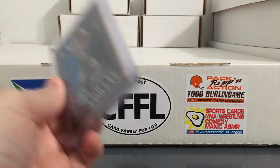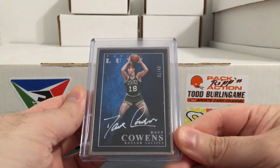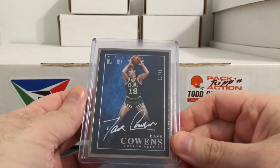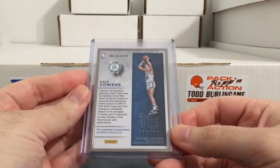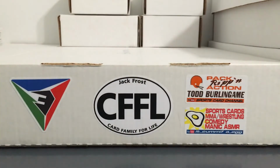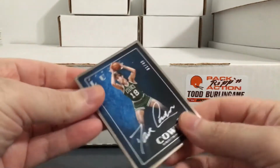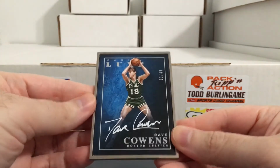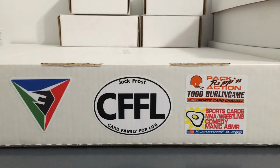Next for the Boston Celtics. Can't even remember if I had any other Celtics hits, but really like this one. Dave Collins autograph, numbered 1/49 from Panini Lux. Pulled that a few years ago. One of the few times I bought one of these high-end Panini products. But just like how that card is kind of like a metallic type card. It had the silver and it had the gold border ones. Just always liked the way they did those.